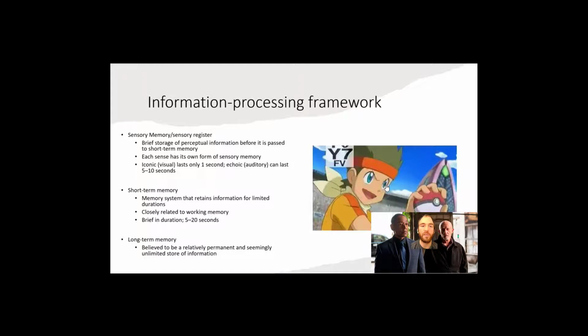Information processing framework. Sensory memory, or sensory register, is brief storage of perceptual information before it's passed down to short-term memory. Each sense has its own. It lasts 1 to 10 seconds. Short-term memory lasts about 5 to 20 seconds, similar to working memory. It just holds information for a limited amount of time. And long-term memory is believed to be relatively permanent, with seemingly unlimited storage capability. So kind of straightforward here. Short is short, long is long.